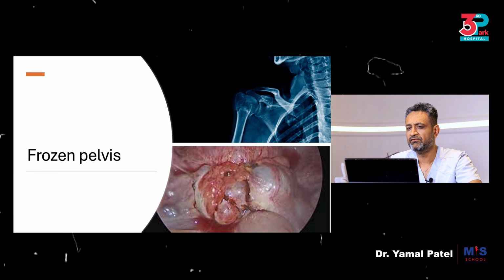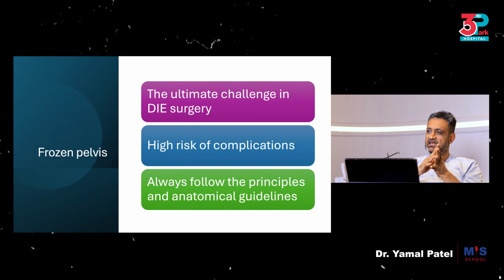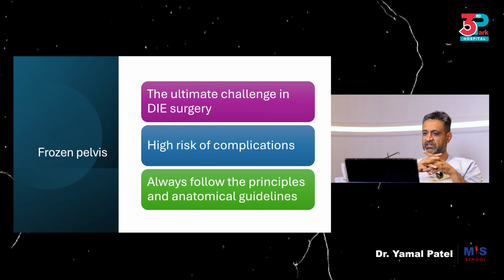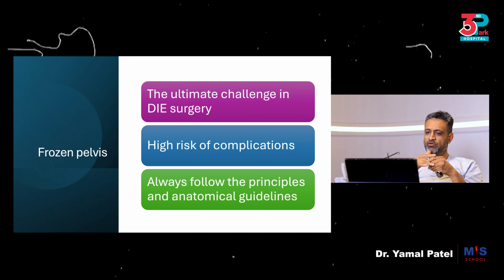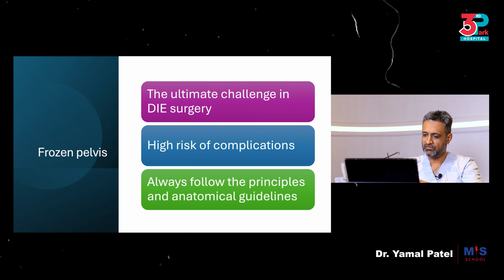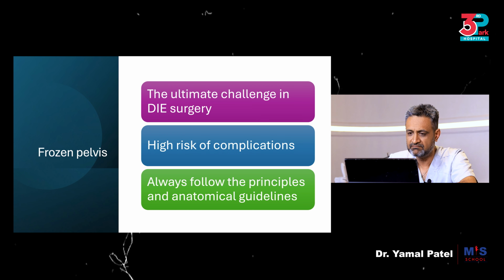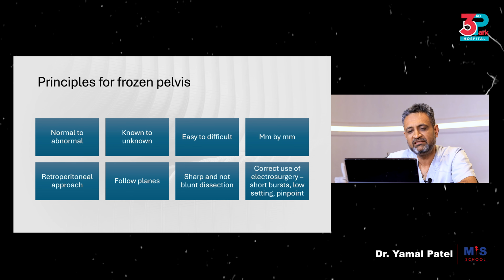We touch upon frozen pelvis. This is the ultimate challenge in DIE surgery with a very high risk of complications. Following the principles and anatomical guidelines is mandatory for this kind of situation. What are the principles to a frozen pelvis?